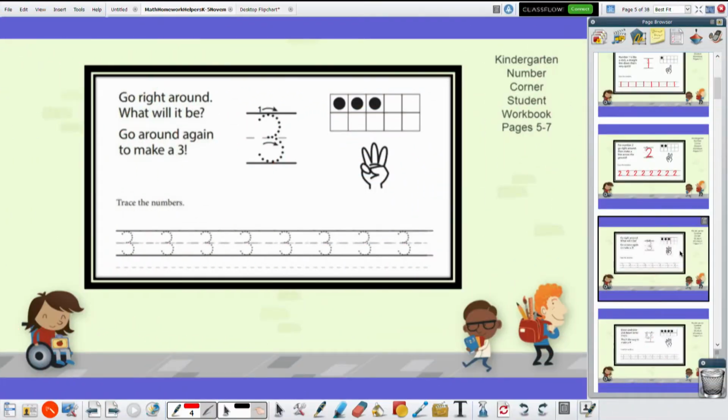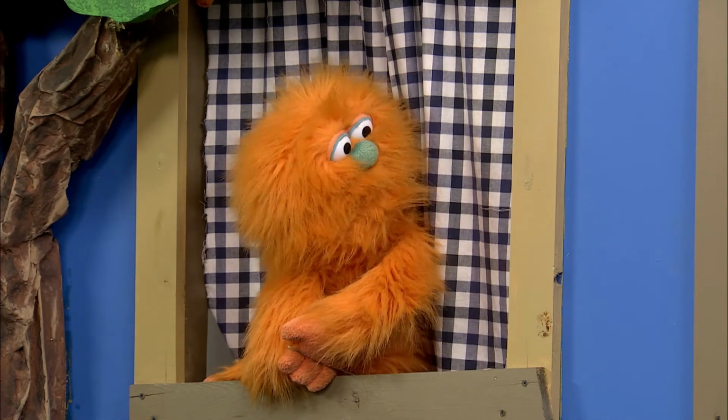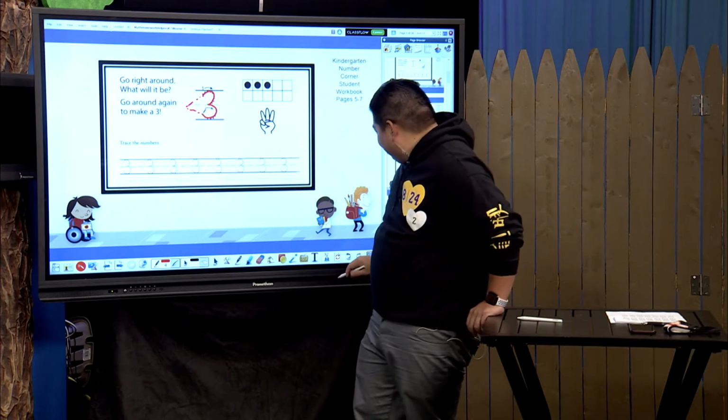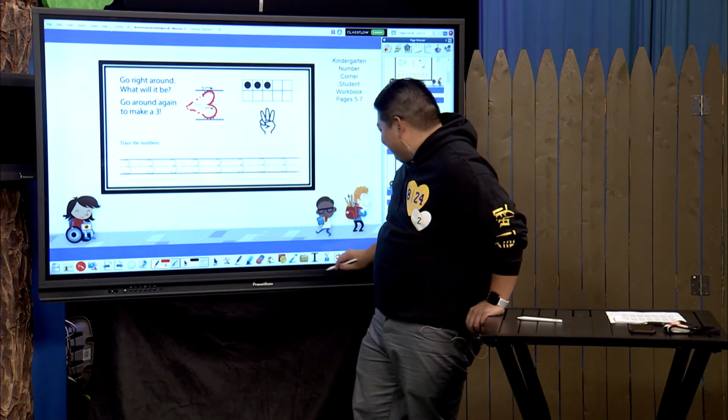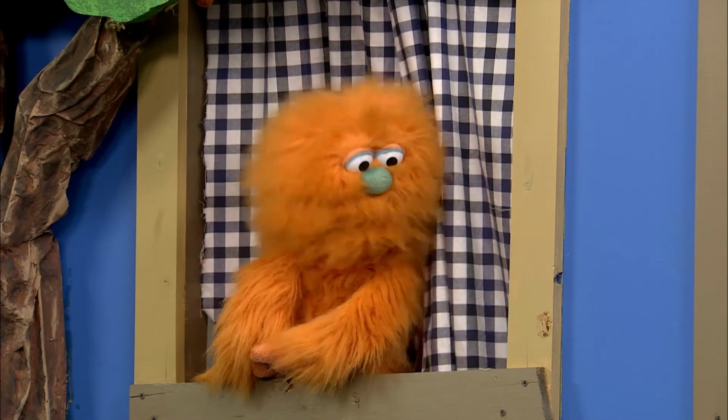Just like with our 2, we do a little bit of a loop and go around the right. But then when we get to the middle, we come back around again. It's almost like you're starting to make a sideways heart. It does kind of look like a heart. I heart 3. I love the number 3 also.